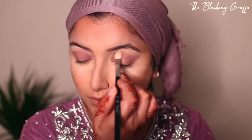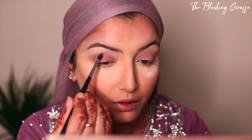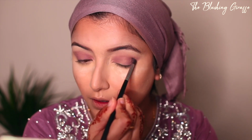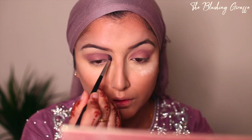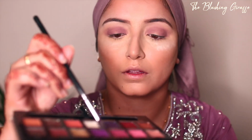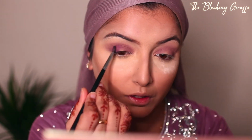And honestly at this point I didn't really have any idea of what I wanted to do. I just knew purple and silver. So I'm going in with that purple again, building it up, especially towards the outer corner. And you can see I've kind of left the middle bit because I am going to be putting concealer on here anyway. But before I do that, I'm taking the Jackie Aina palette and using the strongest purple in there.